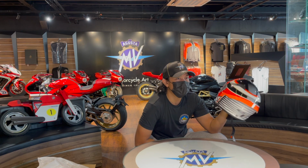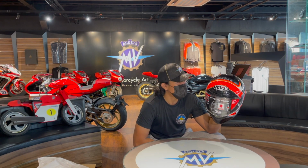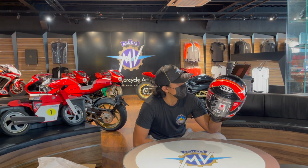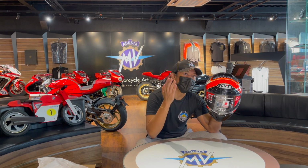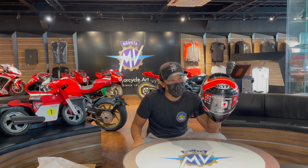So let's talk more about the TT Course. This is the medium-sized one. It is the basic helmet that you can get from KYT. It comes at a very good value-oriented price point. I'm not gonna tell you the price because that changes. Alam ko naman mga buy and sell people kayo. So hindi na natin pag-uusapan yung presyo na yan, kaya na mag-presyo nito.